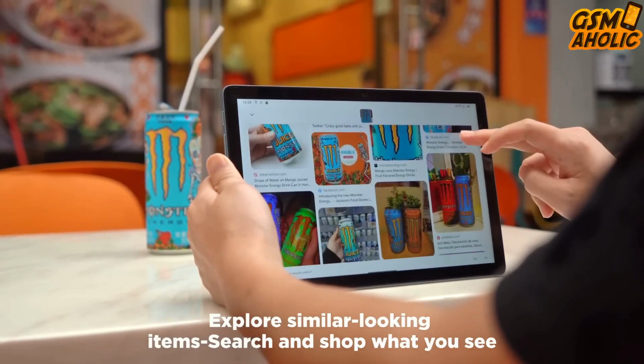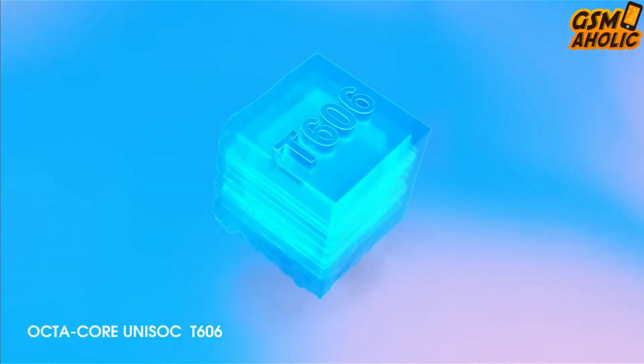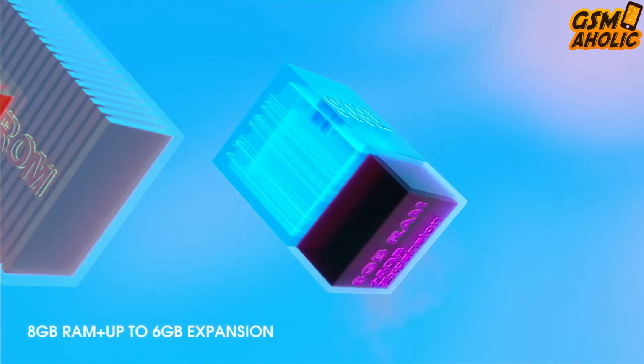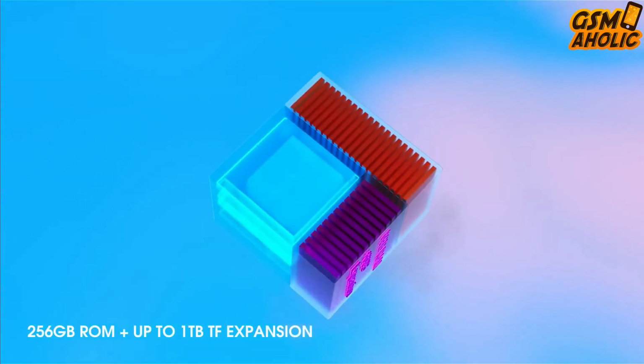The top comes with a great octa-core Unisoc T660 chipset that enables even the toughest work tasks to be performed smoothly and faster, from video editing to faster streaming.